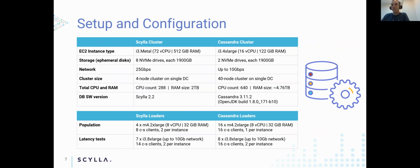Here are the complete details of the setup and configuration we used for Scylla and Cassandra and the loaders in this benchmark. I'll briefly run through it. The instance type and storage. For Scylla, we used the i3 metal, which has 72 virtual CPUs and 512 gigabytes RAM, plus 8 NVMe drives, each of 1900 gigabytes. For Cassandra, we used the i3 4xlarge that has 16 virtual CPUs and 122 gigabytes RAM with 2 NVMe drives, again, each 1900 gigabytes. Scylla's cluster size was a 4-node cluster on a single DC, and Cassandra's cluster size was a 40-node cluster, again on a single DC.